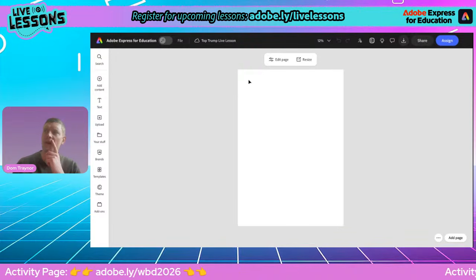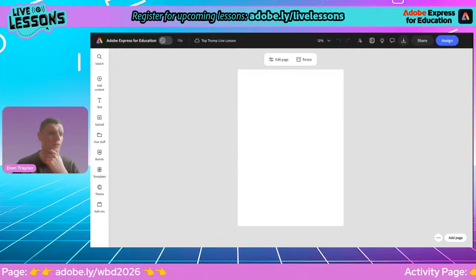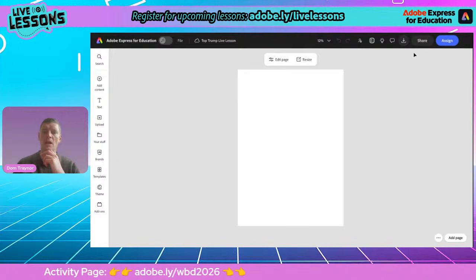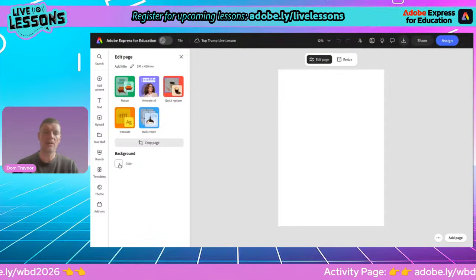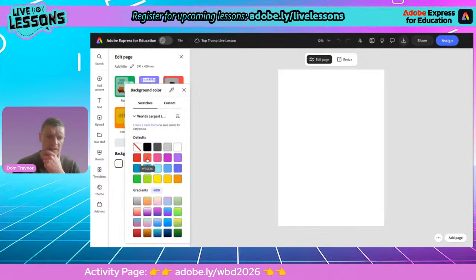When I read that book, it had a rusty red dust jacket on it, like a cover, because it was autumnal, with pictures of the dad walking through the wood with Danny. If you're on an iPad, you'll be able to change your background color because you'll have a ribbon across the top showing exactly where to click. On the browser, which I'm using, click edit page, go to background, click color, and then I'm going to choose this one here.